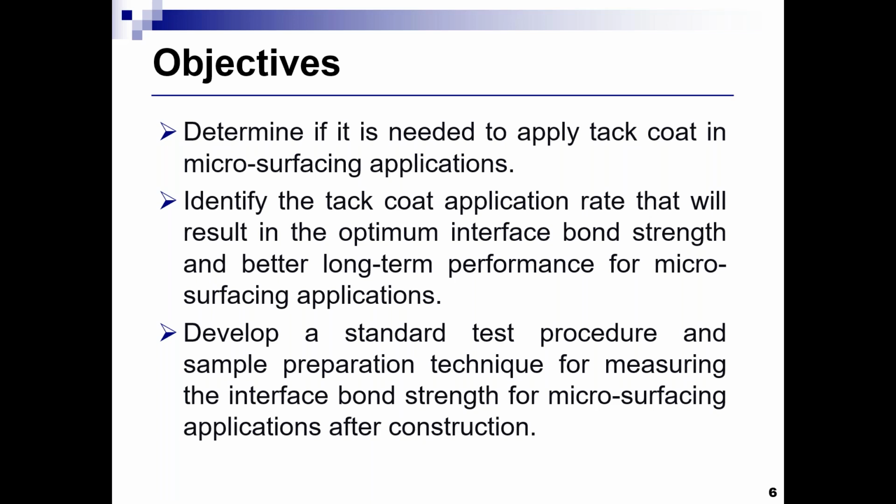This study is the first in the US to address the interlayer bond strength of microsurfacing, and therefore we had to develop a standard procedure for evaluating it. There are a lot of procedures for evaluating bond strength between asphalt layers, but microsurfacing is a little bit different, so a new test procedure had to be developed, and that was one of the objectives. So we have a comprehensive testing program.